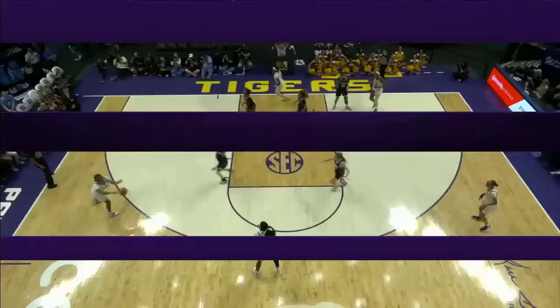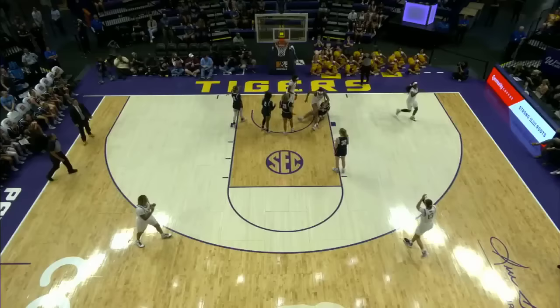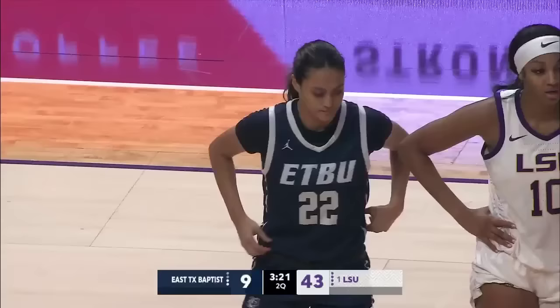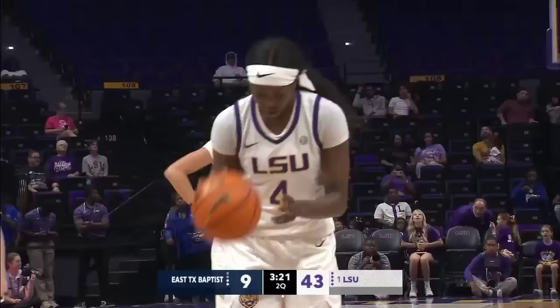And Johnson's pretty finesse, so she does a pretty good job of avoiding those charges. And there were so many different looks LSU had. From the skip out from Reese, I thought that could have been a shot. I thought Flage could have also kicked it one more time. So, just some good looks. Yeah, and Poole had a three that she will probably take often.